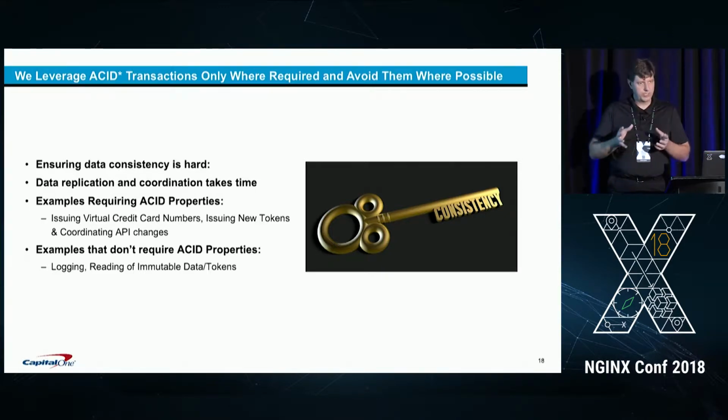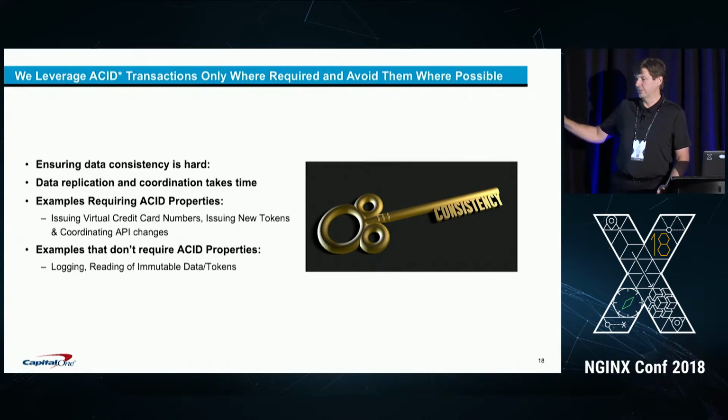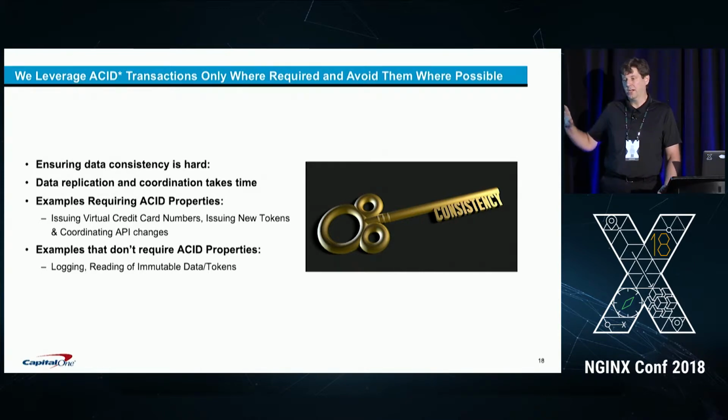So one of the things that's really important to us is resiliency and high speed and very low overhead for all of our internal customers that are very sensitive about what tax we may be putting on their functionality. So we try and avoid ACID transactions and RDBMSs whenever and wherever possible.